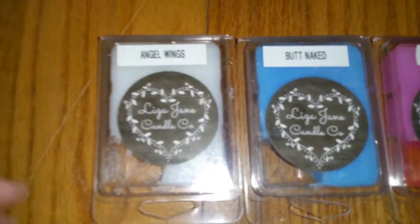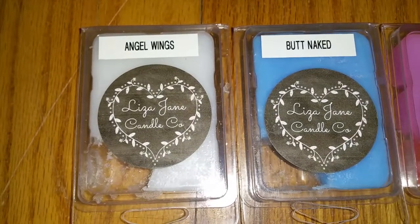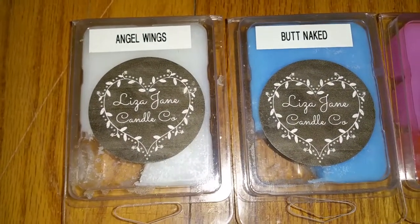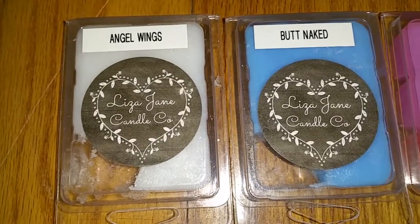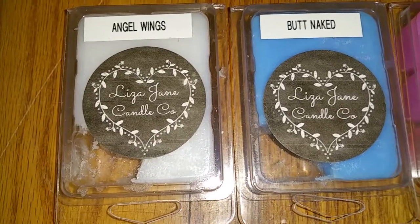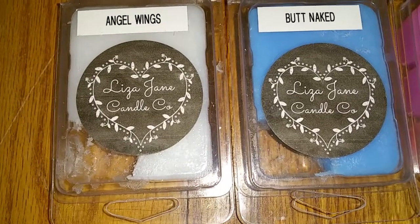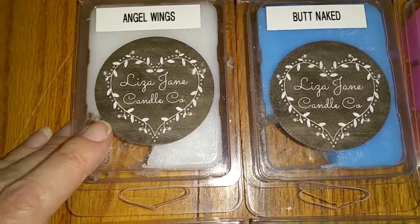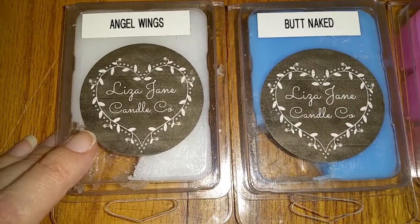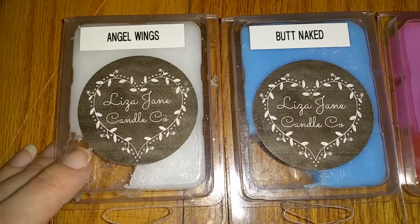Now, when I do my reviews, I don't look at the scent notes until after I've done my review for a particular scent because I don't want my nose to be swayed by what I think it should smell like. So first we have Angel Wings. The notes are a powdery bouquet of rose, jasmine, and hawthorn enhanced by fresh vanilla, musk, and wood. I love this scent. It's primarily a baby powder scent, but there's something else, a very sweet floral note like jasmine and maybe a little musk.